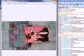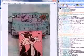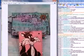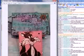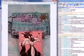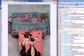And then that's not Sylvester. That's the kitten from Tiny Toons. What's the kitten's name on Tiny Toons? Unless it's supposed to be Sylvester and I'm way off base.